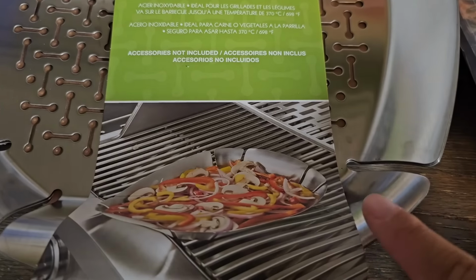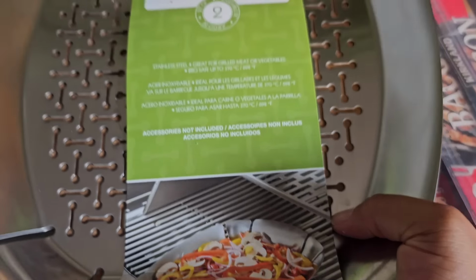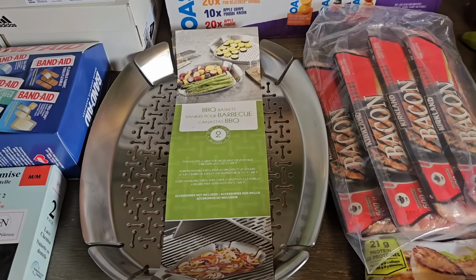And oh my god, look at that. I want to make that. Doesn't that look so good? I forgot to get peppers and I forgot to get mushrooms, so maybe I'll do that next week when I remember to get the things that I need. All I have right now are potatoes and asparagus, but that would be so good on the grill.